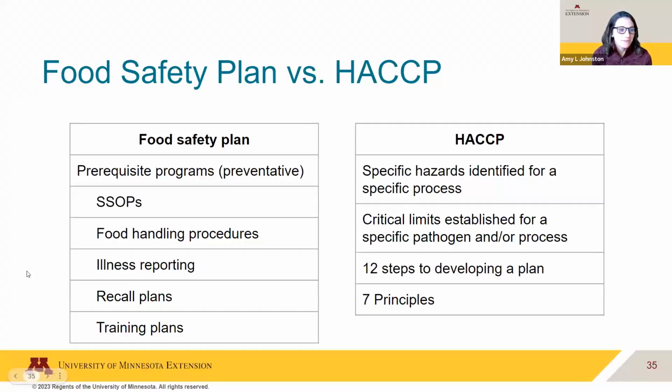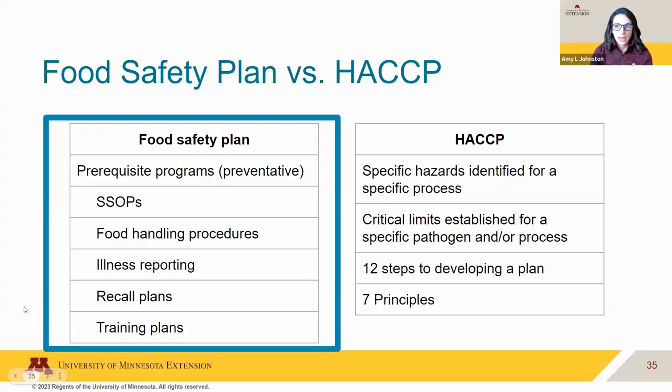And just a little bit more framing before we dive into the food code requirements. We've mentioned HACCP plans a couple times. So let's take a quick moment to review what a HACCP plan is and how it's different from a food safety plan. A food safety plan is something that you all have for your food service operation. It's the primary document that holds all of your prerequisite or preventative controls in your operation. It's everything that you are doing to keep food safe and prevent foodborne illness on a day-to-day basis. So it's all encompassing.